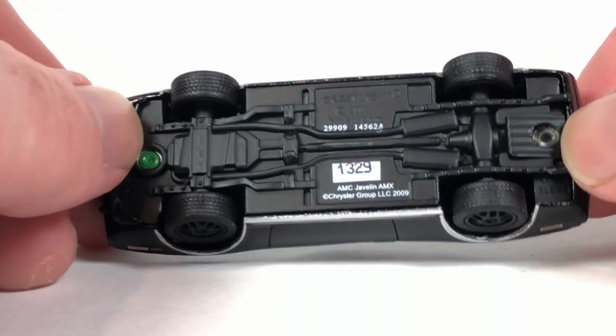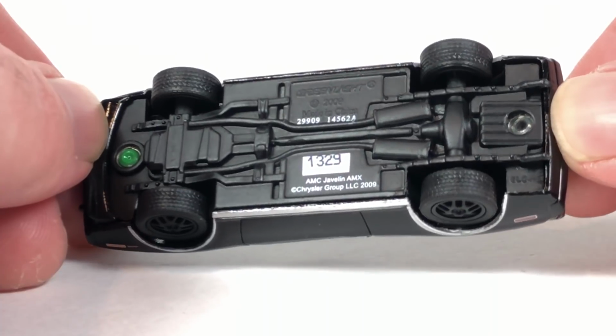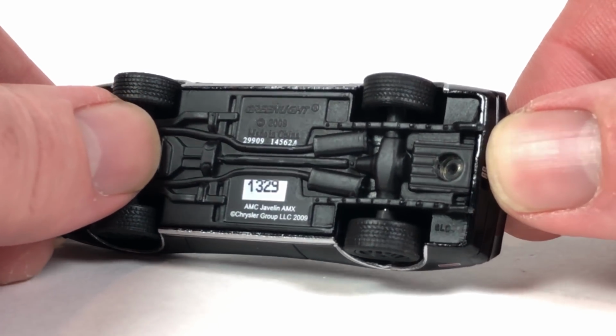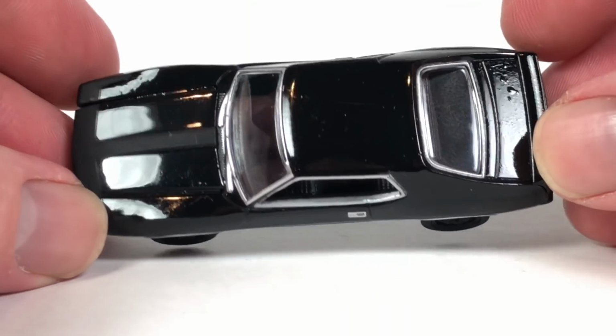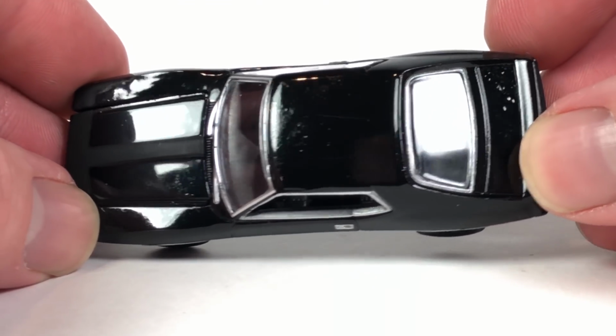$13.29 on this one. Copyright date 2009 on the casting. The tooling number, geez, I don't know. It looks like GL0, and then it is completely covered by black paint. But you can kind of see the roughness there on the roof of the car.